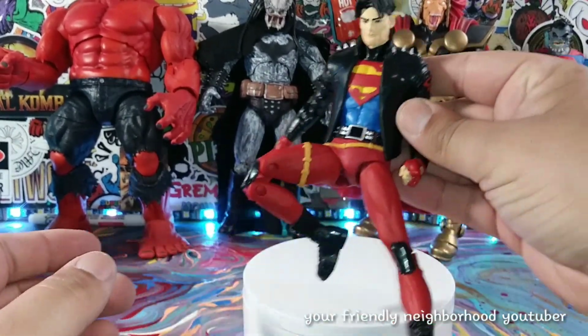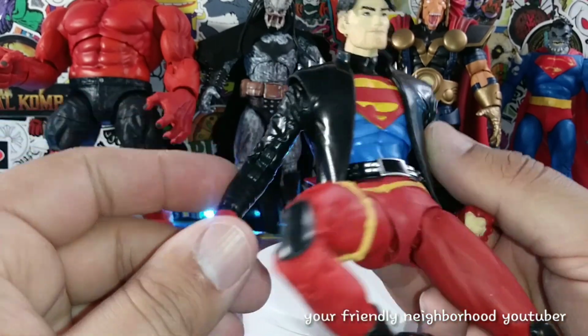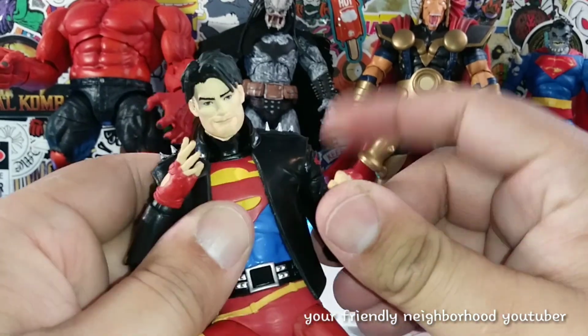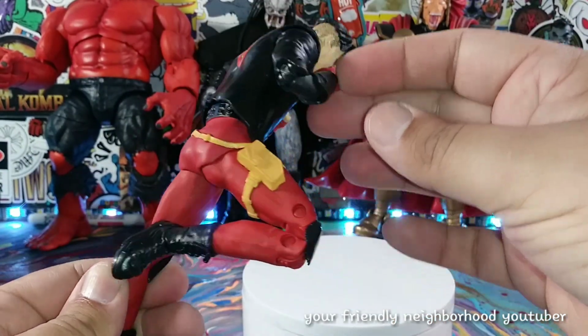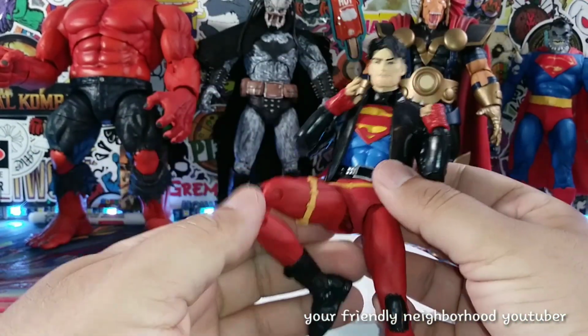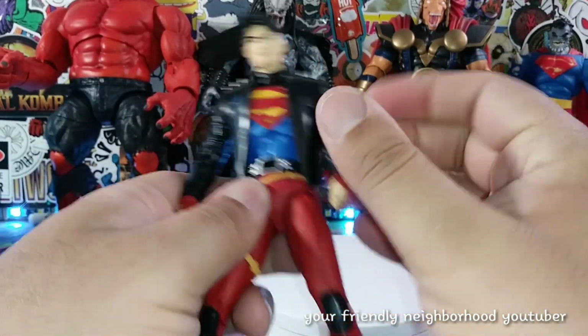Let's see. I mean, he does look great overall. It's just that head sculpt, man. Jeez. I might give him a beard. I might, you know what? This might turn into a custom review. Why not? Then arms, something like that. Yeah, I'm already looking at a few things right now, what I can do with this guy. Overall, I mean, he's decent, but he definitely needs some work done. A wash on his jacket. And maybe, you know what?